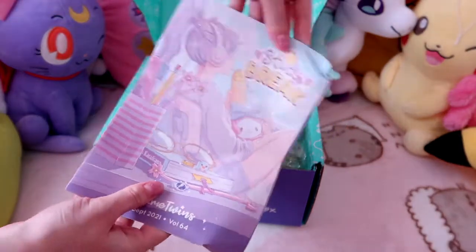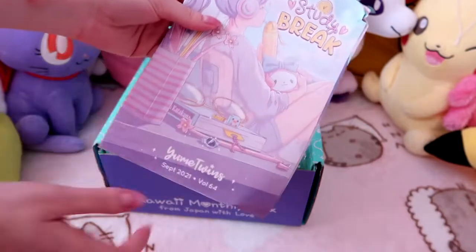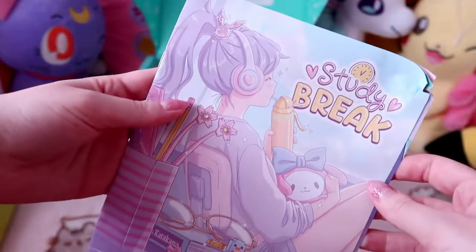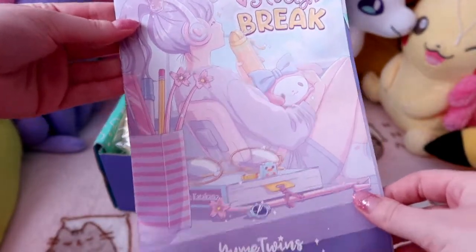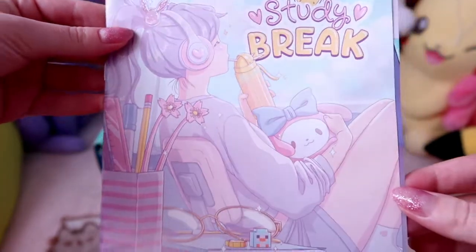So here is the little leaflet thing that you get inside, and you can see that the theme for the September box is study break, which looks really cute. I really like that idea of having an academic study themed box, because it's just normally filled with really useful things. Look at how cute the artwork is.